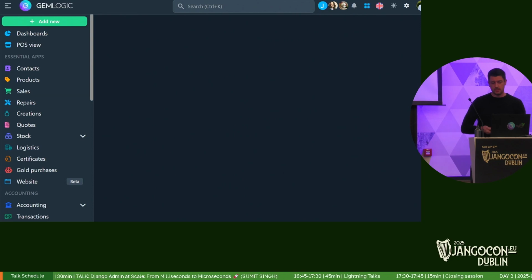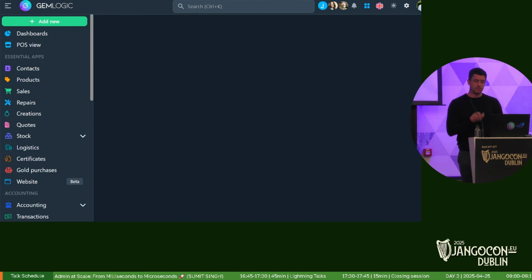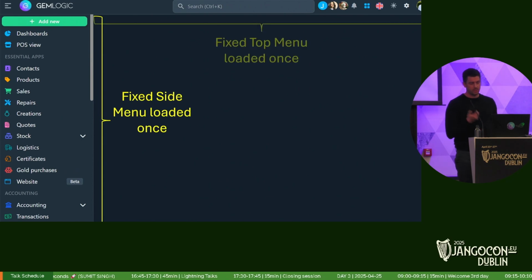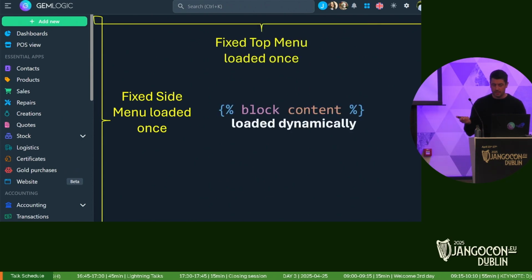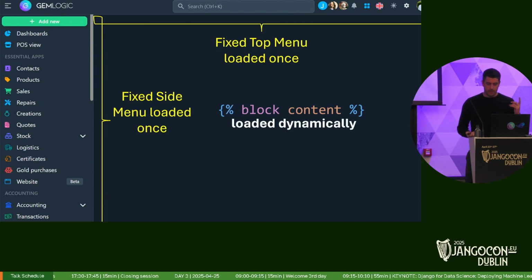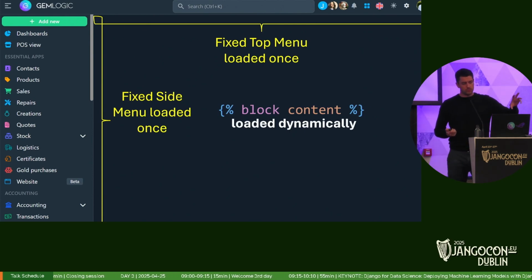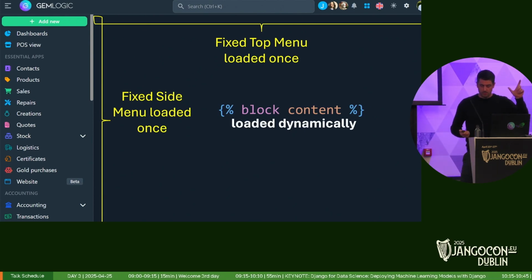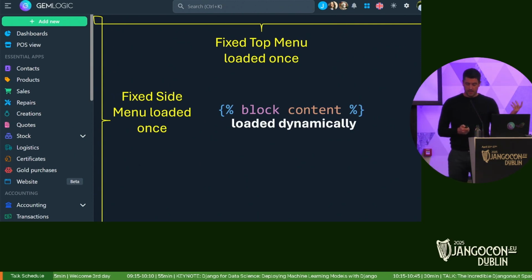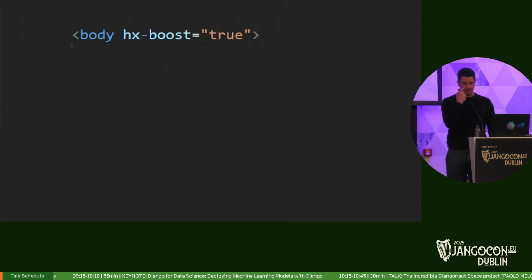So this is the application I've been working on. It's a modern application, usually looks like this. You have a side menu, you have a top menu, and you have dynamically loaded content in the middle. The idea is that you don't want to reload the side menu and the top menu. You only want to load the content because it makes everything faster. And there's a nice way to do this in HTMX.